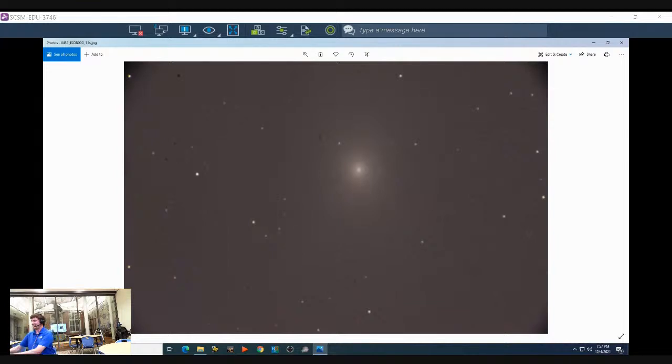There is an interacting galaxy pair called the Antennae. If you do a Google image search for these, and then there's another one, you'll love this. There's another interacting galaxy pair called the Mice galaxies. Again, do Google image searches for the Antennae galaxies and Mice galaxies, and you will find some pretty cool pictures.